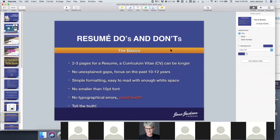So we need to proofread and get someone else to read it, because you know what it's like when you're proofreading something, you keep reading and reading and you see the same mistake. You don't even notice it. So get someone else to read it and tell the truth.